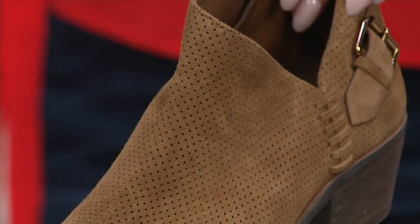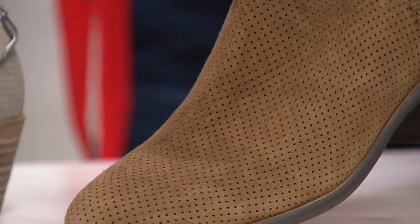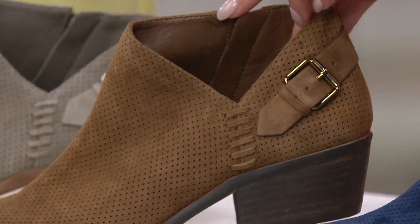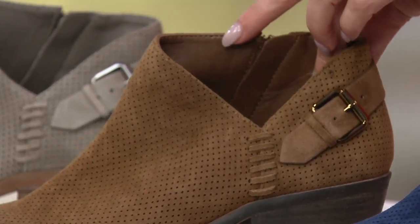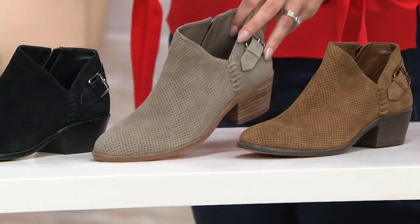It kind of matches the stitching in your jeans, and it has that great gold buckle on the side. It's a perfect, easy bootie to wear. This would be a cute one, even a little nod to Western if you wanted to go that way. And then the next day you wear it with a leather jacket. It's all good. Then we have it in this color called Foxy.